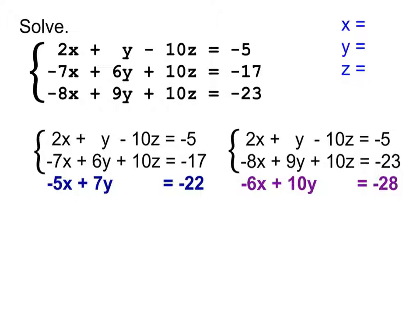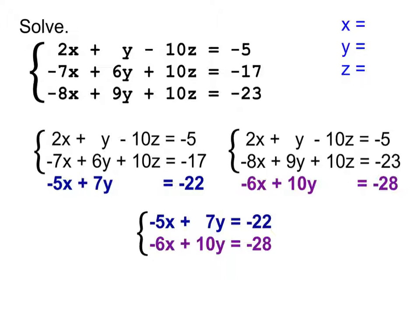So now that we have that, I can take those two equations of two variables and turn that into a 2x2 system. And so that was our whole goal. By eliminating the z twice, I ended up with two equations with two variables, a 2x2 system. And now that I have a 2x2 system, I solve it using all those techniques we've been using all along. So go ahead and solve it out from there.